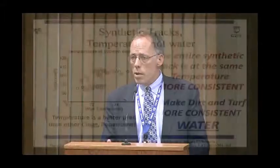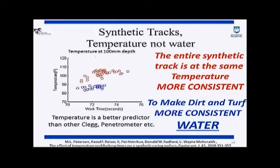But a dirt track isn't that way. You can have dramatic differences in moisture content around a dirt track. So we're seeing more and more as we move forward on the dirt tracks, what are we going to do to make them better? It's going to be water. That's the gap between dirt and synthetic. It's got to be water.